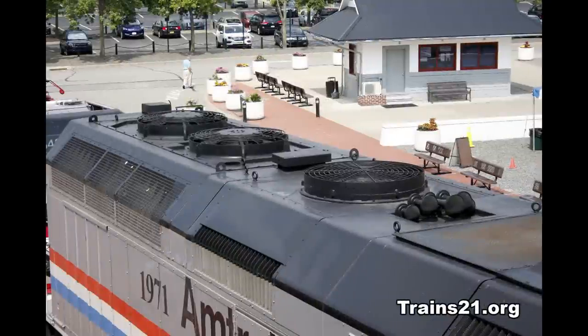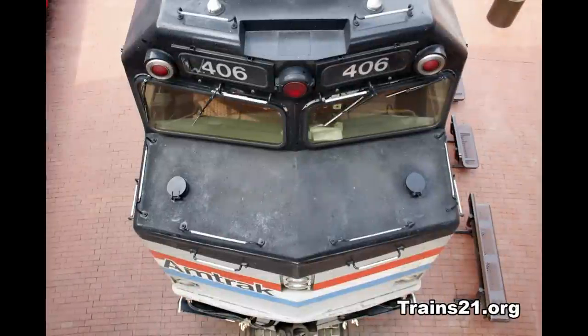stock. While the SDP-40F was designed with conversion to head-end power in mind, the bad press they received cost to upgrade and overhaul the units and Amtrak's satisfaction with the versatility of the HEP-equipped F-40PH ultimately doomed the SDP-40F. Amtrak was able to trade in the SDP-40Fs to EMD as more F-40PH units were acquired in the late 1970s. The last SDP-40F was retired from Amtrak in the early 1980s.